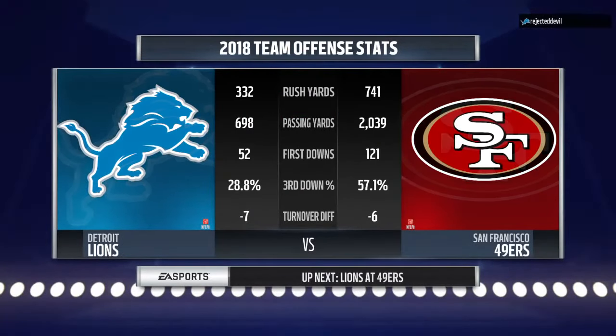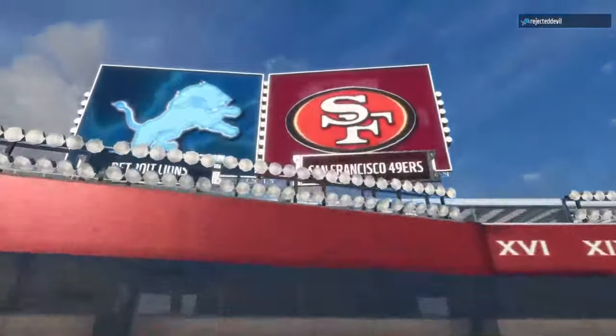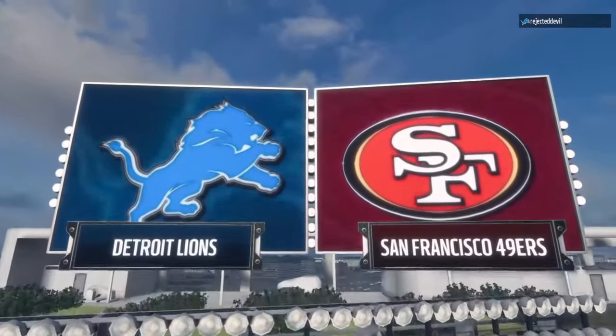Everybody, I'm Larry Ridley, and this is the NFL on EA Sports. The Niners continue to move through the season and want to find a way to secure win number 3 on the year. It's the Lions going up against the 49ers.